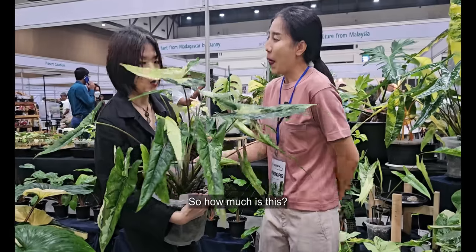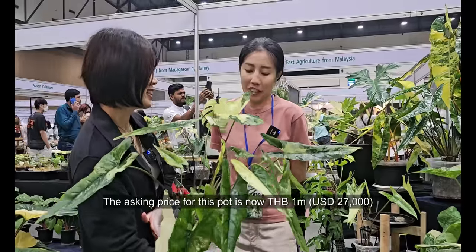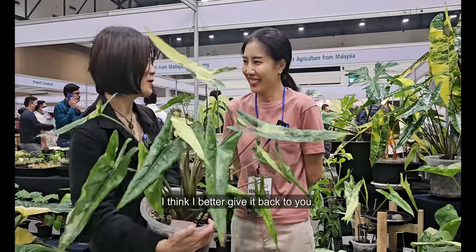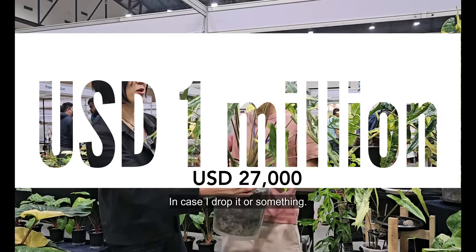Wow. How much is this? Well, the asking price right now for this pot is 1 million. 1 million? I think I better give it back to you in case I dropped it or something.